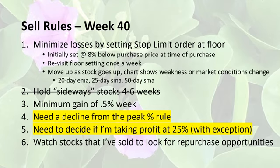I'm getting rid of my rule number two because it's a stupid rule. Number three, I like my stocks to gain a minimum of 0.5% a week. And then I need to add a decline from the peak rule, which is basically once your stock has hit a high, there's a percentage that you'll let it fall from that high before you sell.